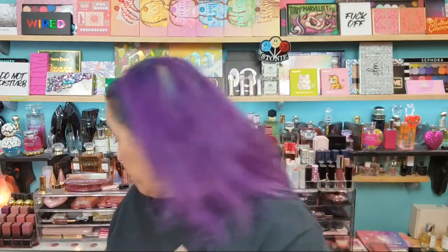And then for the 100-point perk, they had the new Alien Goddess perfume. So I grabbed that for the 100 points. And then Atelier cologne. Love that cologne. They had a vanilla one. And I'm like, ooh, I don't think I have the vanilla one. So I grabbed that. But I plan on buying Gina the Alien Goddess for her birthday, which is in November.